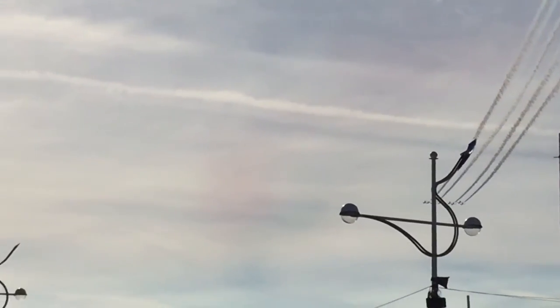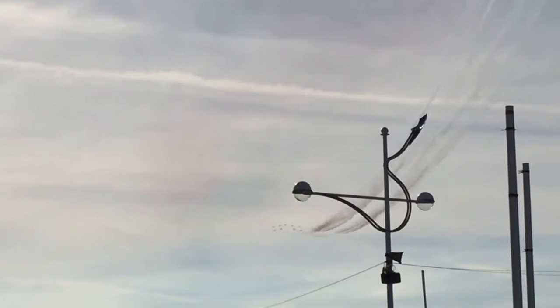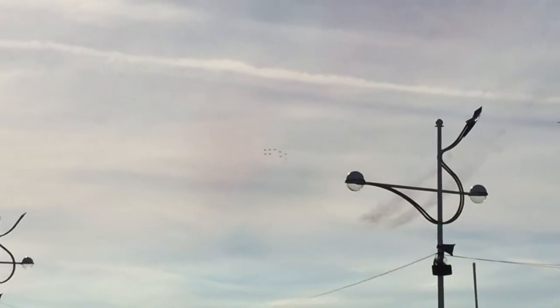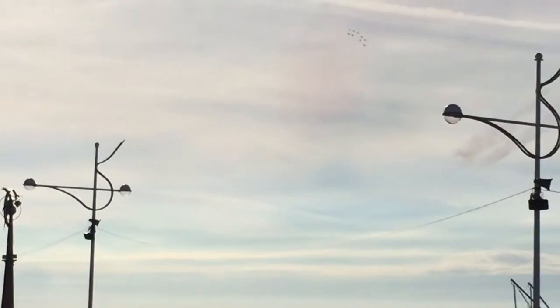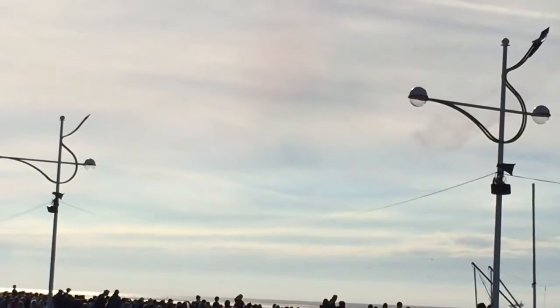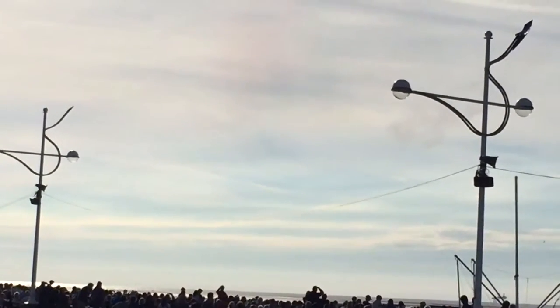That chevron shape has Red 1 leading at the front. On the left hand side are the odd numbered pilots, and on the right hand side are the even numbered pilots. In their 3 years with the team, the pilots generally start at the front near the leader, and as their proficiency improves, they move further back. Well, on the leader's left wing now is the next of our new pilots. He's Red 3, Flight Lieutenant Emmett Cox.